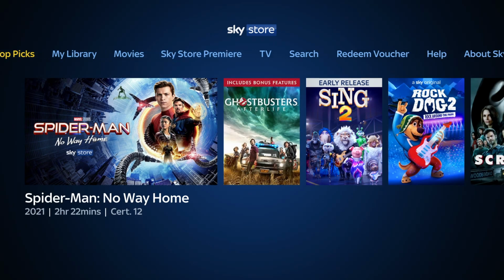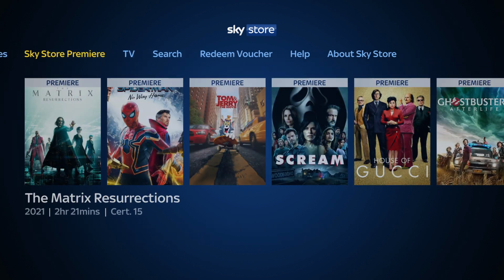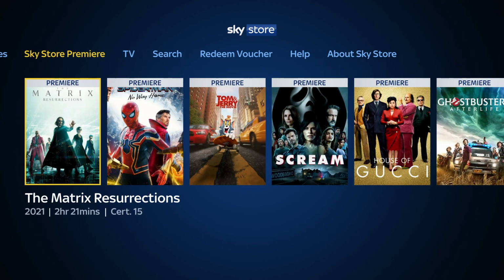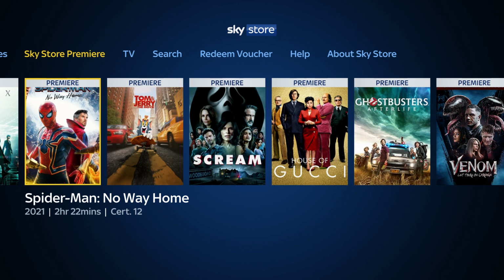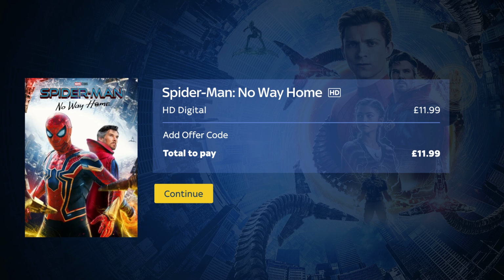Choose from thousands of movies and TV shows, including the latest Sky Store premieres. Select a title you want to buy or rent. You can purchase a digital copy, which will be stored on your Sky Store account. You can add an offer code if you have one.